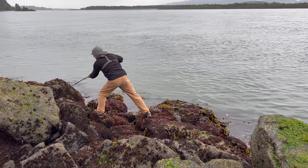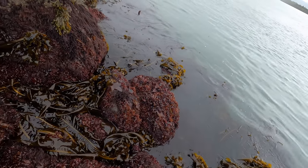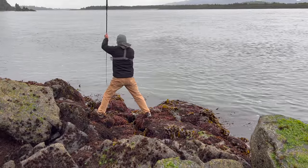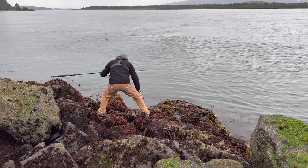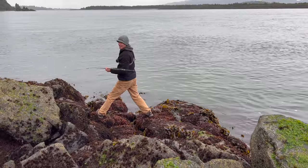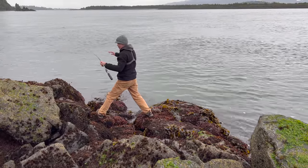There we go. Oh, either that thing is stuck or it's just going to be a much better fish. Anyway, oh, it's a monkey face eel, dude, no way. And I was just talking, oh, no. You guys, we had our monkey face eel. No flipping way. All right, well, we're going to have to try that again.